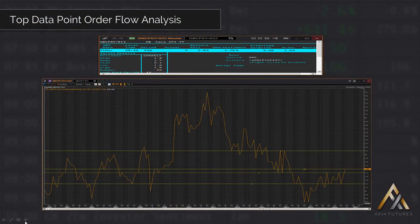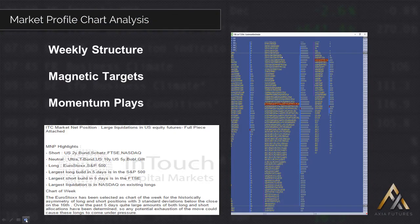Okay, so now let's move on to where really the main gist of this stream is. Market profile chart analysis: we're going to be looking at weekly structure, at some magnetic targets for predominantly the Bund. We'll be looking briefly at the Euro stocks and the S&P, and some potential trigger points for possible momentum plays. I just wanted to bring something to your attention that we saw from where we get a lot of our research.